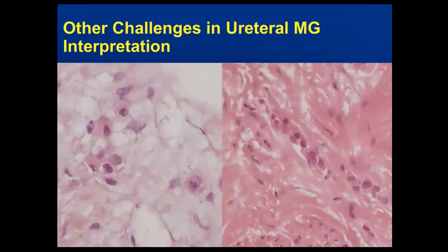Other challenges that are a little bit more common when you're evaluating urothelial margins: you can have malignant cells creeping around the fat on the outside of the urothelial margin, okay? And they can be really sneaky and you can really miss them. Or you can have malignant cells invading the muscular wall. And this here looks like it might even be inside the lymphatic space. So make sure you not only look at the lumen, look at the wall, and look at the outside.